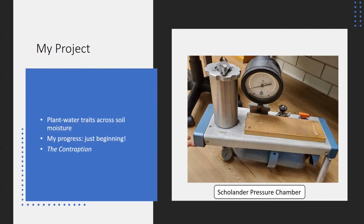It's called a Scholander pressure chamber, and it's a bit too much for me to go into for this presentation, but the basic idea is I use it to see how plants pull water through their entire system, like how much they want to pull the water through. I've been calling it the contraption because it just looks like a contraption, and I think it's really cool.